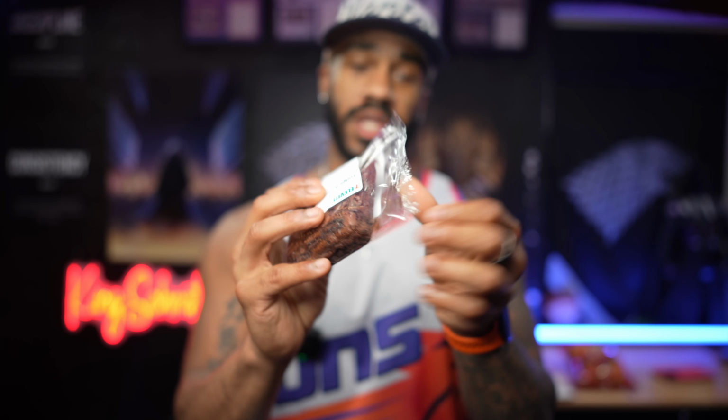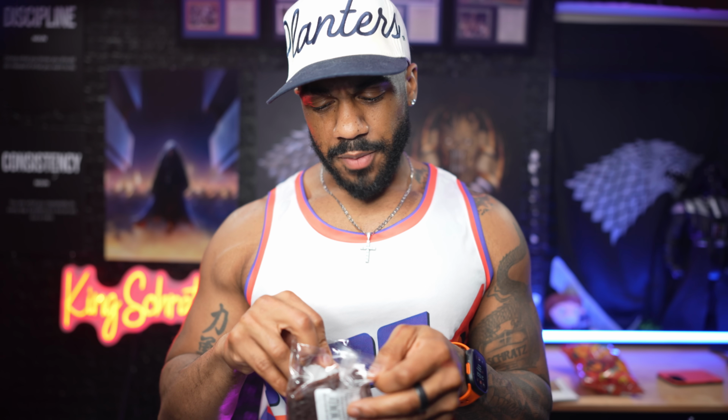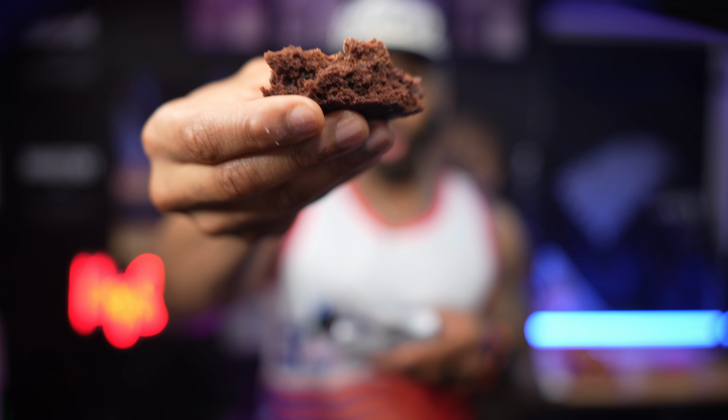First one we're going to start with is the 7-Eleven Brownie. I saw this at the register. A lot of people like their cookies, myself included, but I never tried the Brownie. So I said, let's give it a shot. This does look pretty fudgy and dense. It costs $2.39.